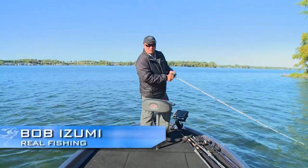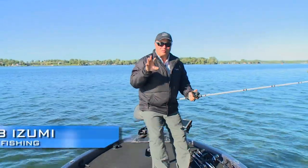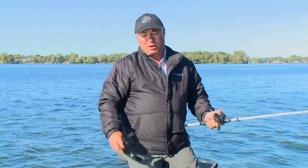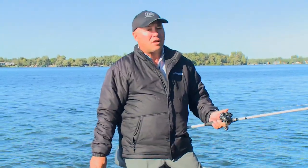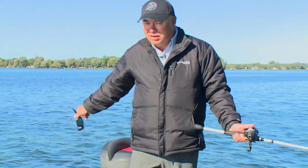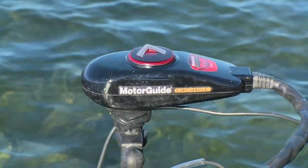I'm covering some water, and you know, folks, one thing I do a lot of when I'm fishing is cover water. Now, my tournament fishing years have really taught me that whenever I get on a body of water, whether it's a new body that I've never been on before or a lake that I've been on many times, what I like to do is put the electric motor down. And this is a 36-volt Motor Guide on the bow of this Ranger, and I like to put the odds in my favor by using the electric motor and fishing as many different types of things as I can till I figure out what the fish are doing on that particular day.